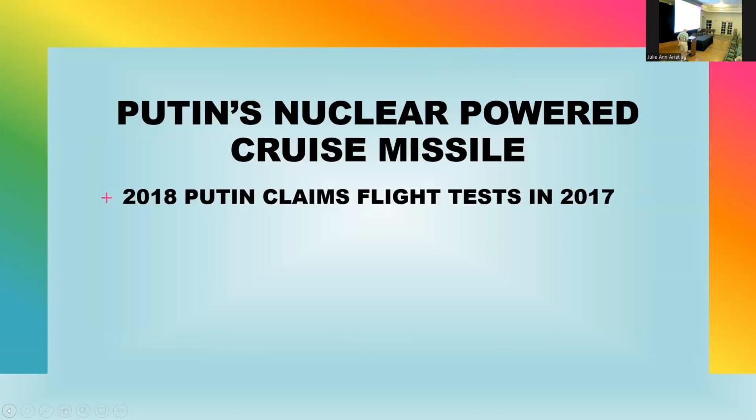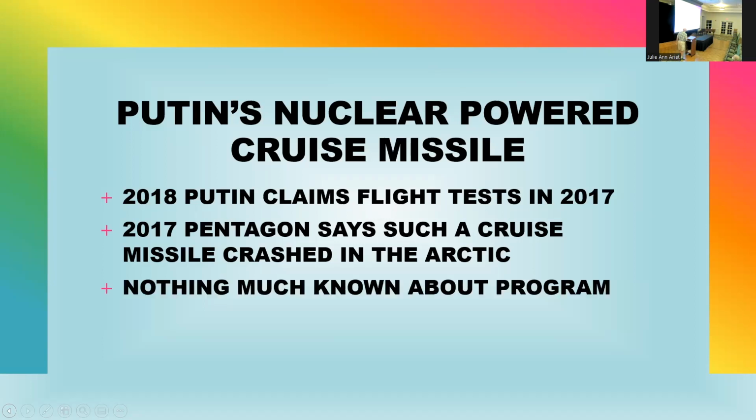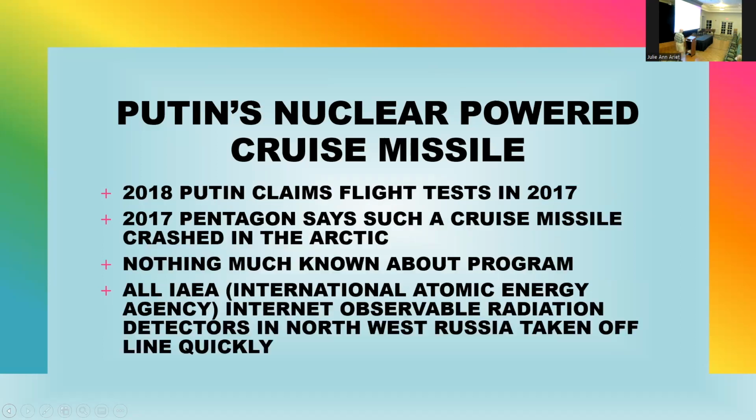Okay, Putin's nuclear-powered cruise missiles. We heard about that a few years ago, that he's got these nuclear-powered hypersonic cruise missiles, and he claims flight tests in 2017. The Pentagon says such a cruise missile crashed in the Arctic, and there was a big thing about whether it was scattering nuclear radioactive waste there. And so to keep anybody from finding out about it, not much was said about it.